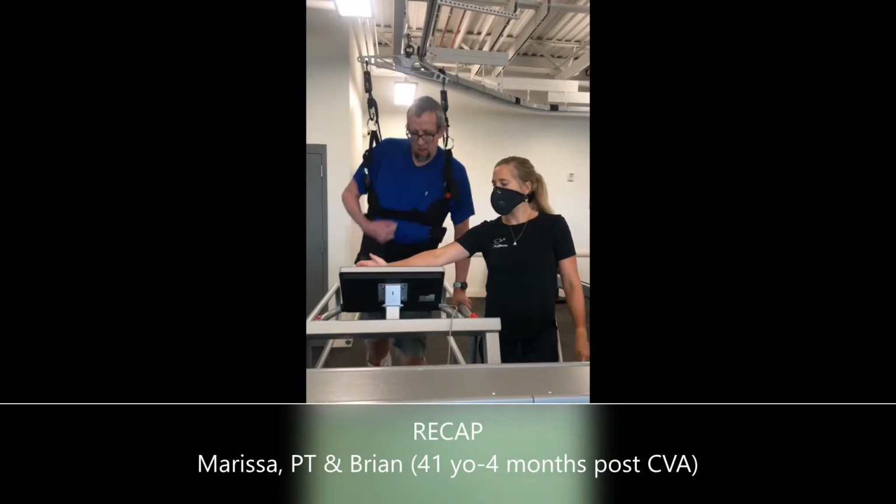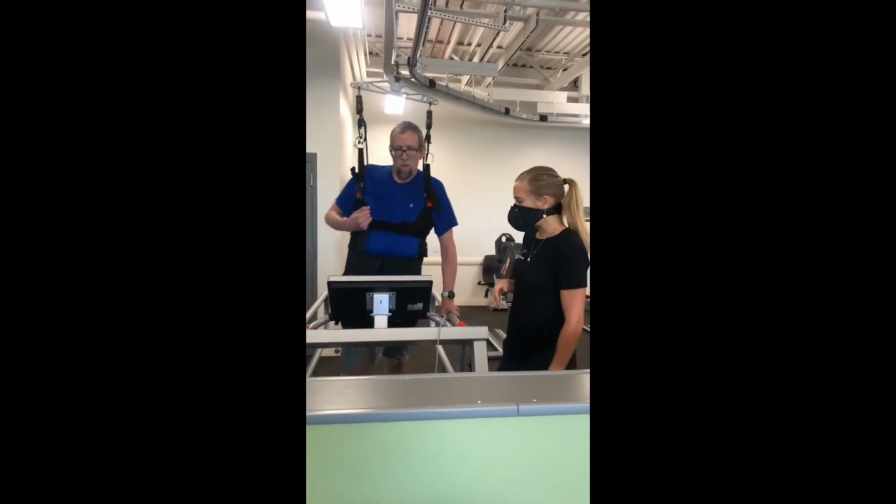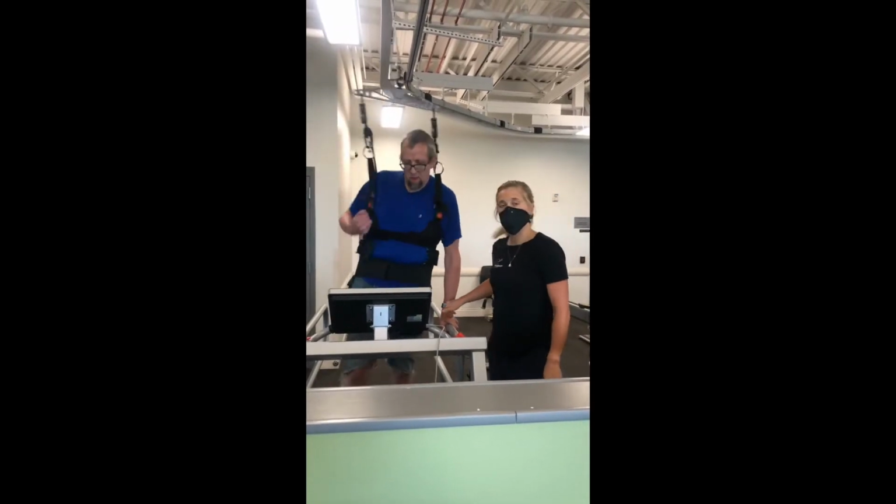Starting Brian's fourth hit. We're building up to 2.5 miles per hour. We're tracking his heart rate via a wristwatch, a Garmin.